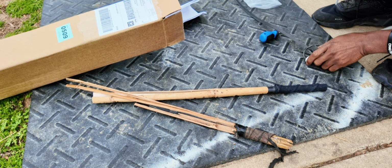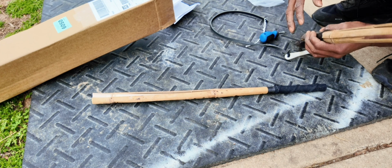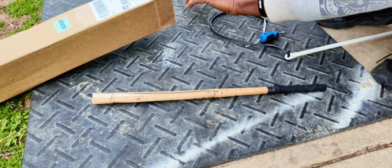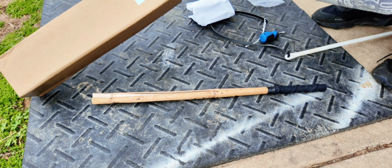Stuff is too expensive for a rookie to touch. They break them up. You know what I mean? They don't know what to do with them. They don't understand. Yeah, I didn't even see how broken it was.